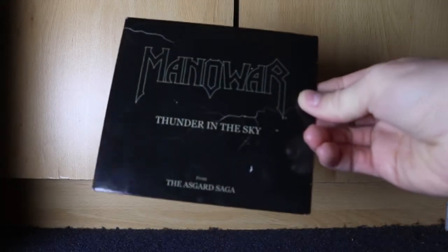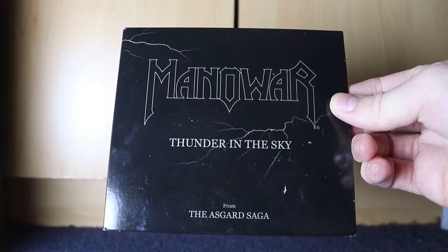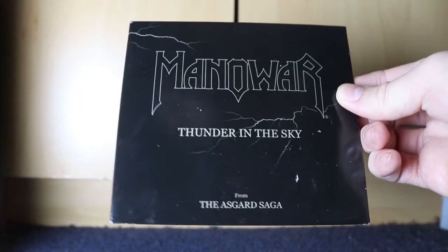So, the first CD that I'm going to show you, I've got 2 of them here. They're both metal albums. The first one is a gift I got from my friend Joe, and it is a Manowar Thunder in the Sky album, which I don't think you can see if I stand it down. But this was meant to be my birthday present back in April, and Joe never got around to giving it to me until October when he visited.